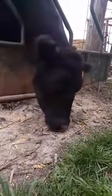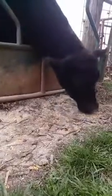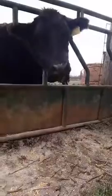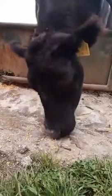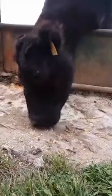And that's breeding and genetics. They're all Black Angus. Some of them have a Limousin cross. That's just a different breed of cattle. But just like different breeds of dogs have different characteristics, so do different breeds of cattle. And just like not every yellow lab looks like every other yellow lab, not every Black Angus cow looks like every other Black Angus cow.